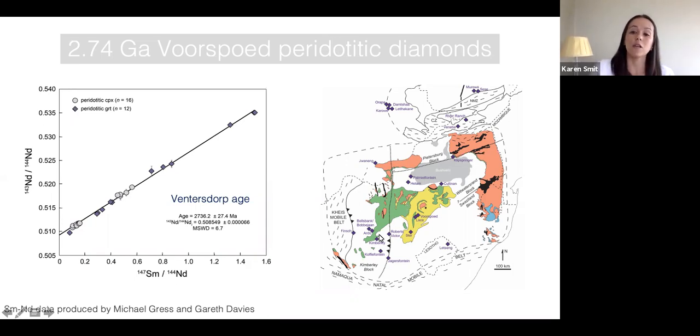Here is a map that was once again modified from Mark Schmitz's work. All of this green is the outcrops for Ventersdorp magmatism. It's a huge extent of magmatism that resulted from plume impingement on the central Kaapvaal. And now we can see that the diamonds were forming at the same time as this massive plume event.